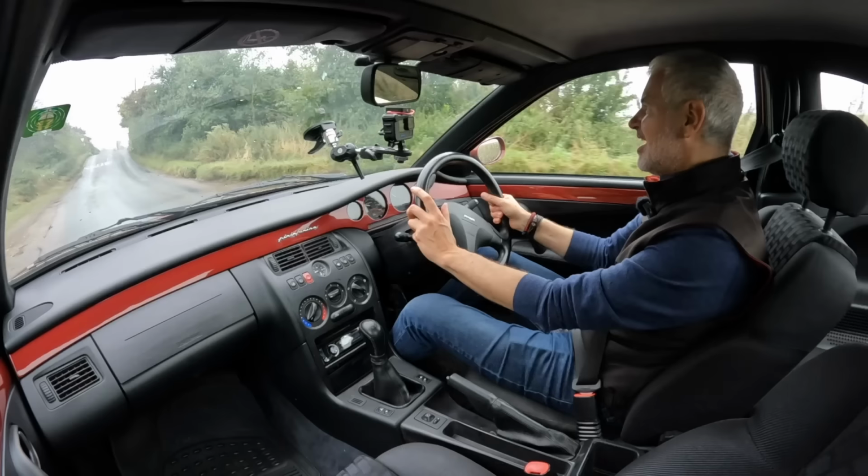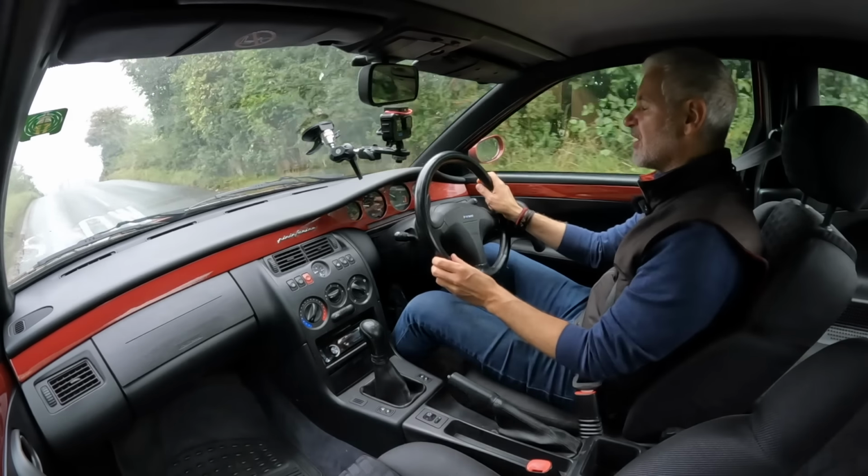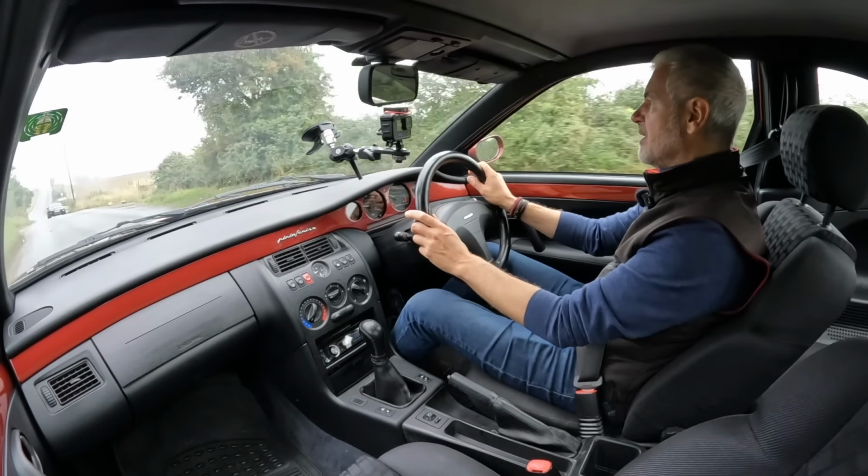Now, it is so odd that a company would go to the lengths of designing a brand new 5-cylinder engine and then only use it in one generation of car for 5 years. So maybe, is there something inherently wrong with that engine? Let's see how this one goes down the road.